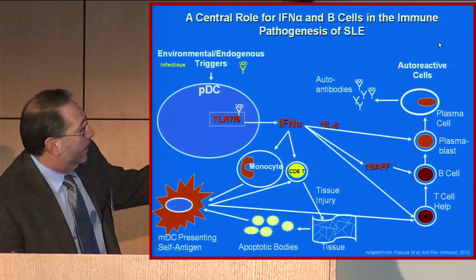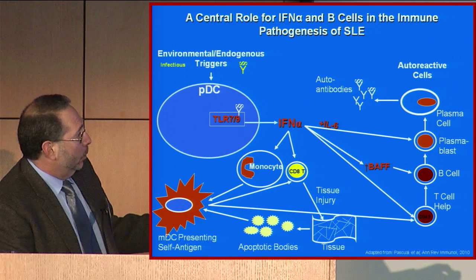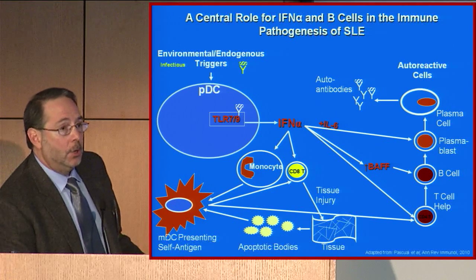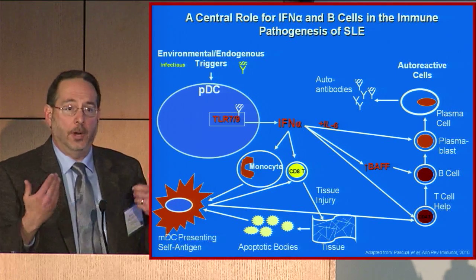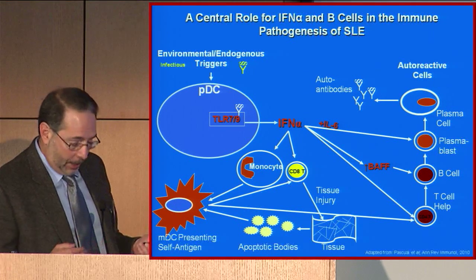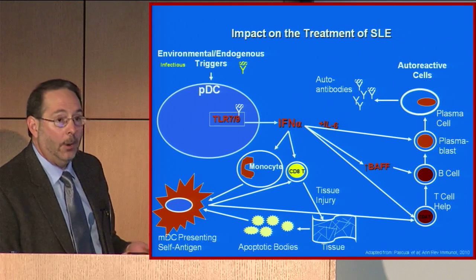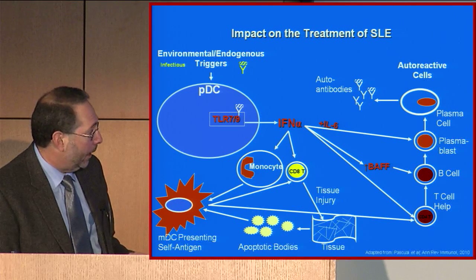So there seems to be a central role for interferon alpha in the immune pathogenesis of lupus. And so the real question is, has this transcriptomic analysis helped us? And I think the answer is yes, because there are several implications for therapy now, and these are new drugs that are being trialed.